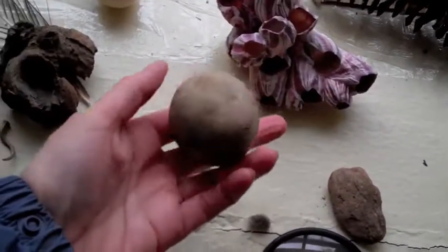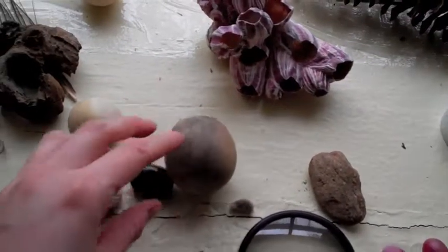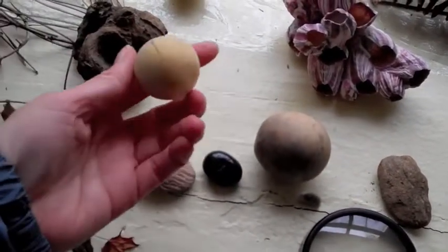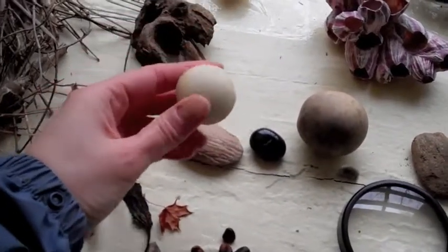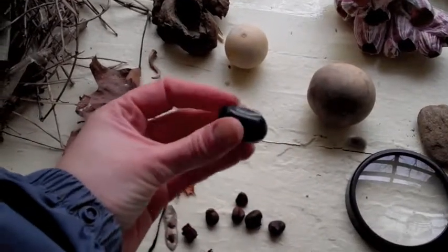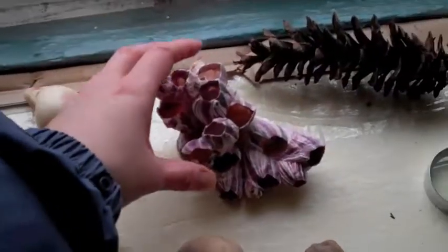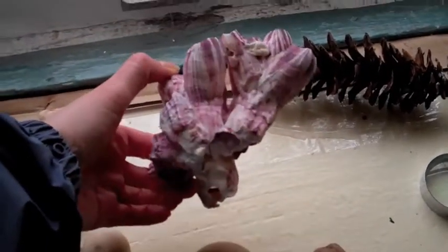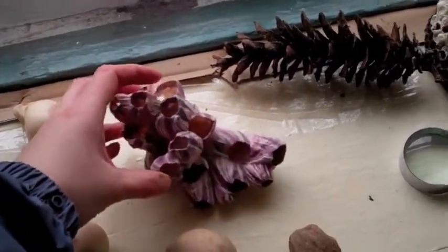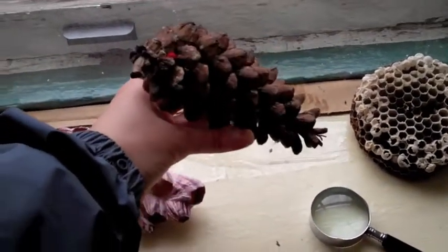So we have a couple of gourds. Nice spherical, not perfectly spherical, but spherical in nature gourd. And this one is pretty close to a sphere. Another gourd. This is a stone. Tumbled stone. And we have these barnacles, which are ovoid in nature as well. And we have a spiral found in this pine cone.